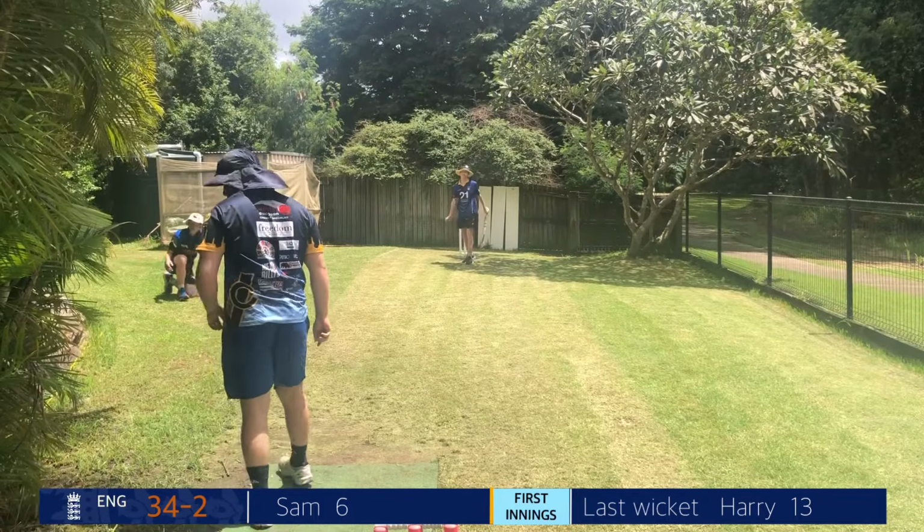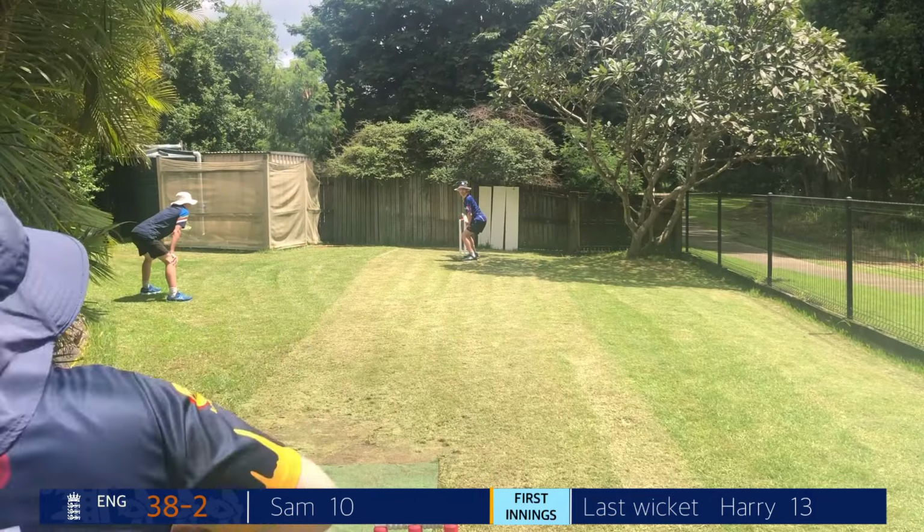Oh, now Sangakkara, first ball. That's a classic cover drive. That's the way to get off the mark.